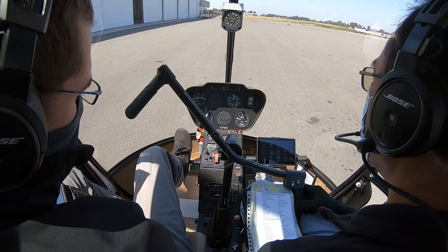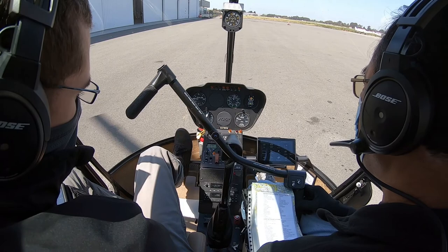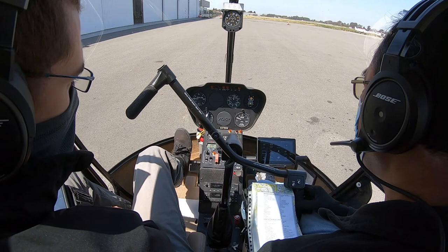Hayward Tower information Juliet, 1850 Zulu, wind 250 at 7. Visibility 10, sky clear. That doesn't split too good, does it? Well, the engine's nice and warm. It'll show a little cleaner if you go from a higher RPM. Runway is up around 80%. GPS approach in use, landing and departing runways 28.